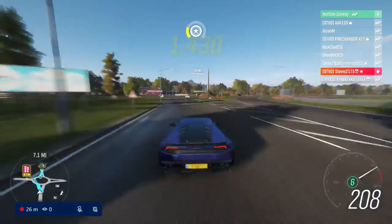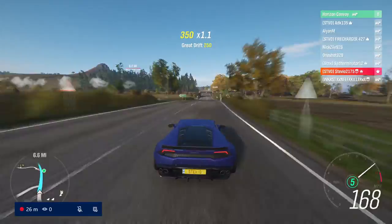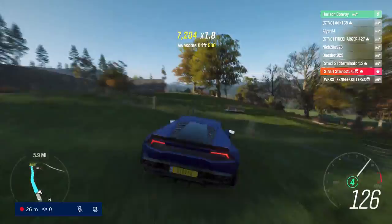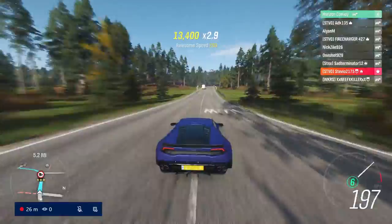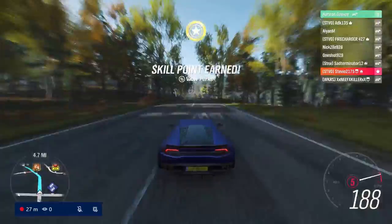Here we go! Oh, the damn Mini. Really cramping my style, Mini. Really cramping my style. Come on, boys, let's get a move on. Damn traffic, always gotta mess up my driving line. This Lambo is not meant for off-roading. There's the Drift Club that I still have never done. Thank you. Thank you, Jonathan.